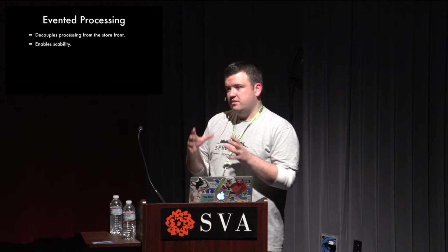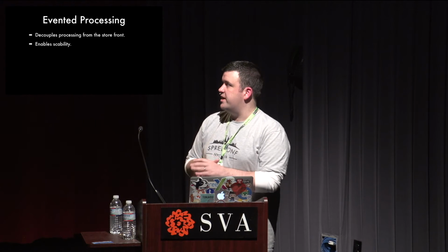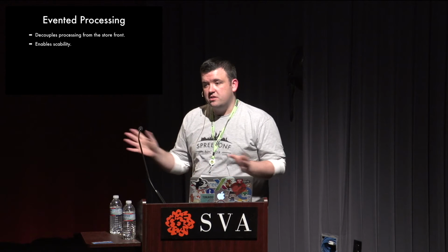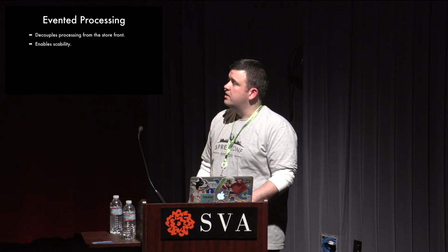to get this evented processing out of the flow of the customer, so that the customer flow is not distracted by all the processing that needs to happen. And obviously, it's a big win for scalability when you get all that additional stuff out of your main application and it just happens elsewhere. It means your storefront can scale a lot better.